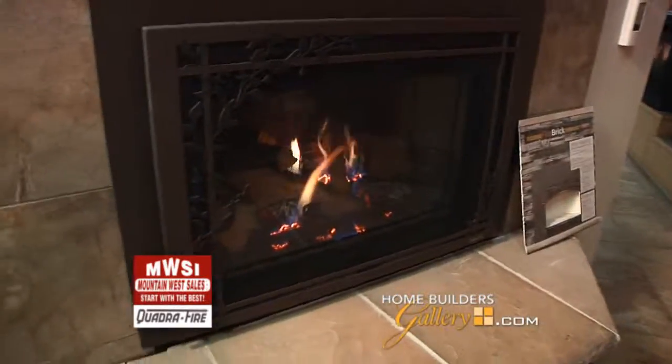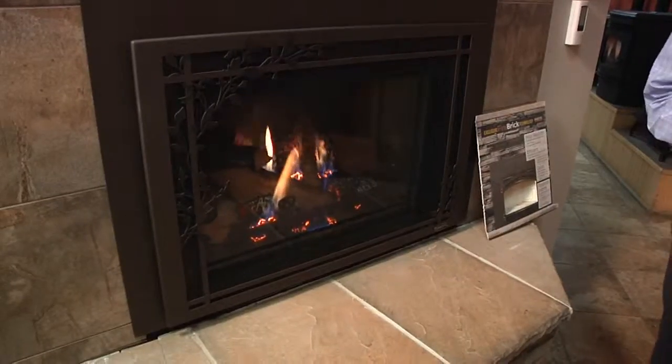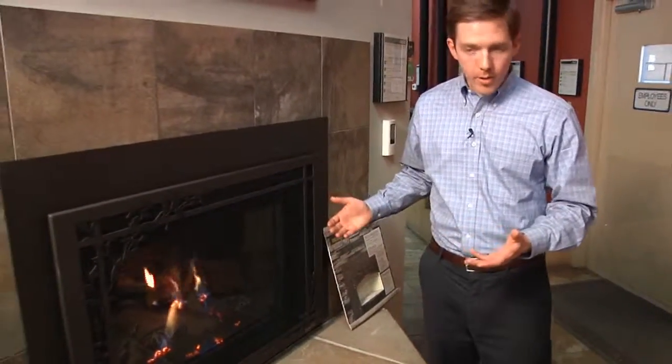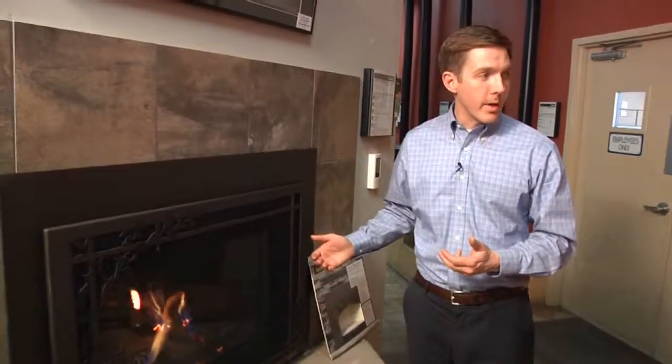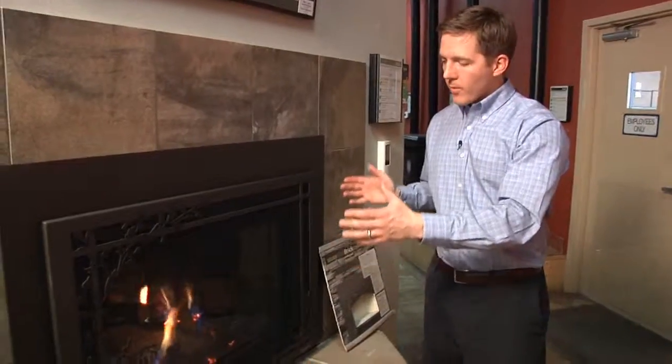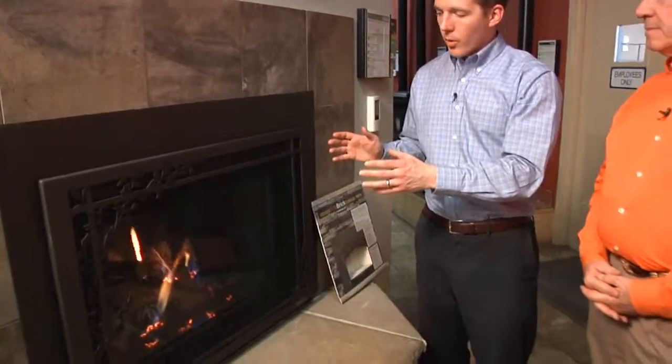Tell us about this unit over here. Well, this is a gas insert, and as I mentioned, you can do either wood, pellet, or gas in inserts. If you've got a wood-burning fireplace that has a gas starter, for example, or maybe a gas log set right now, you can replace that with this insert, which will give you much more efficient heat and much more square footage heated. That's great to know.